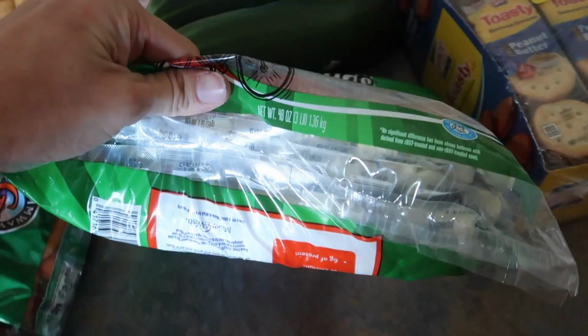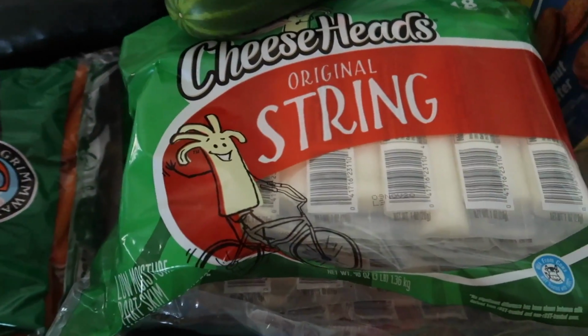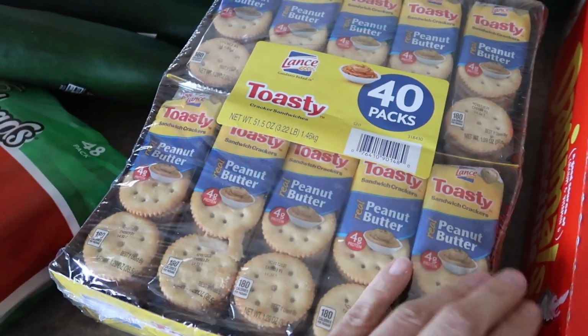String cheeses, these are great, quick, easy snack in the car and on the trail. They can go in the kids' backpacks. I love these little peanut butter crackers because they're high in calorie for what they are. All the kids really like them. Fairly cheap. This huge container is I think only like $6.